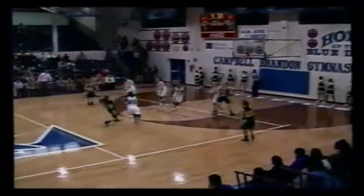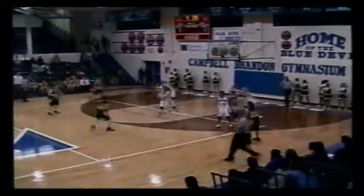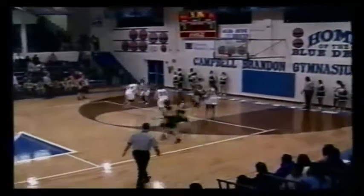Picked up by Anderson over here on the right wing. Bounce pass over to Milan at the top of the key. Picks up her dribble back over to Anderson on the right wing. Now they get it over to Whited. Now back over to Pryor. She's going to drive to her left and going to be fouled in the process. That should be a non-shooting foul.